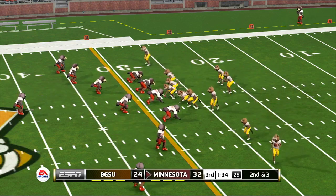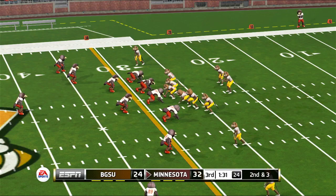Four down. Seven's a Mike. Mike seven. Here we go.